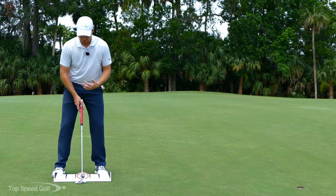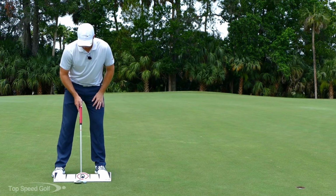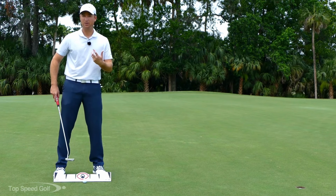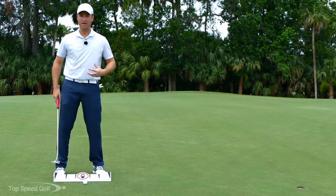But when I take this away, things are going to be a little bit different. One of the things I'd like for you guys to do is, after you've put a few with the rail and you've noticed that your stroke length is pretty consistent on there, it looks nice, let's take some off this rail and we can kind of go back and forth.